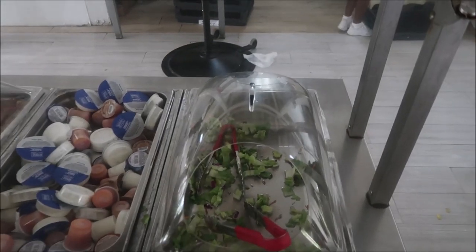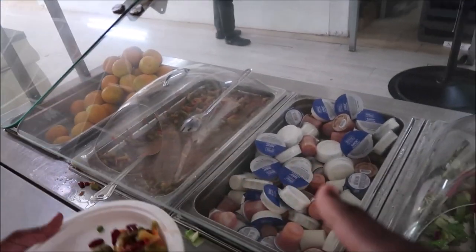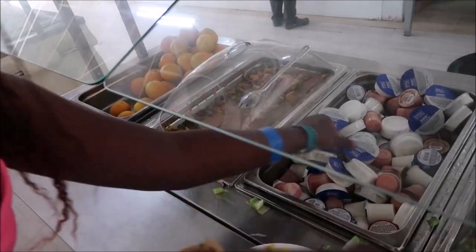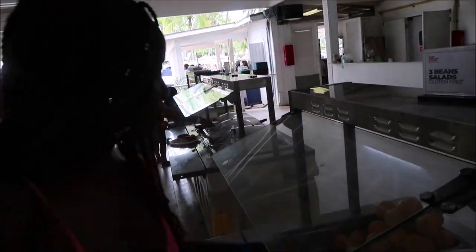You can also get garden salad, which I'm waiting for them to restock up on. Three bean salad, this is salad dressings. You get some fruit like oranges and apples. All the apples are gone. I'll take that french. And then further down there, you can get condiments for your sandwiches.